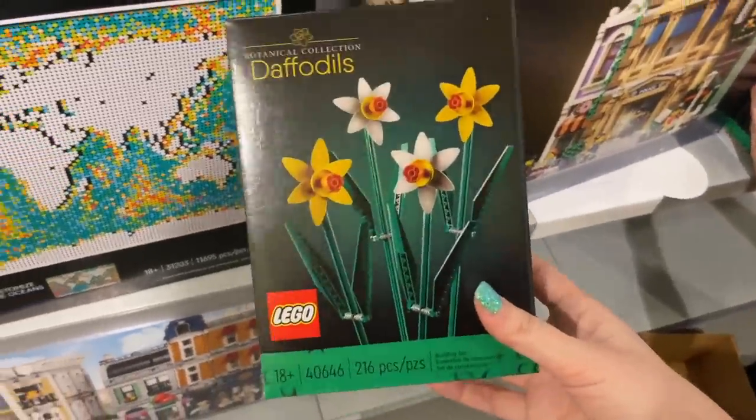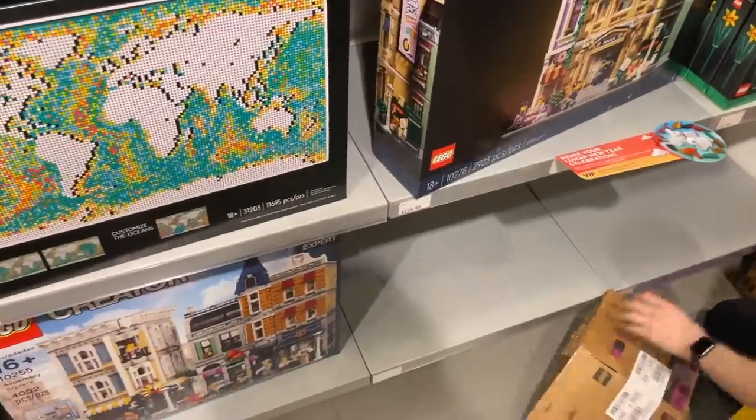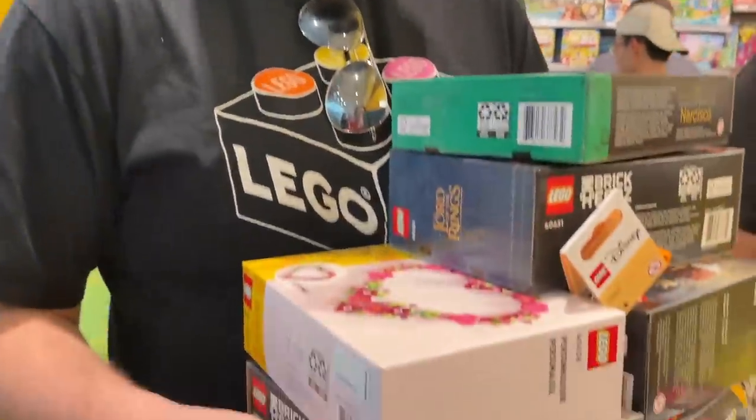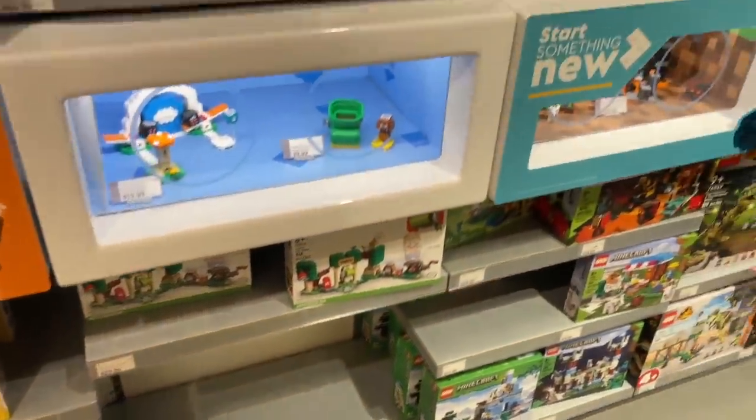The daffodils are currently being restocked, so I grabbed one of these, and I'm pretty sure the new modular was here somewhere, but I think it already sold out. Here's Ross in this giant pile. It's stressful getting the TIE Bomber. I'm so stressed. Got it. Ross is just hanging out in line. There's like 50 people in line.